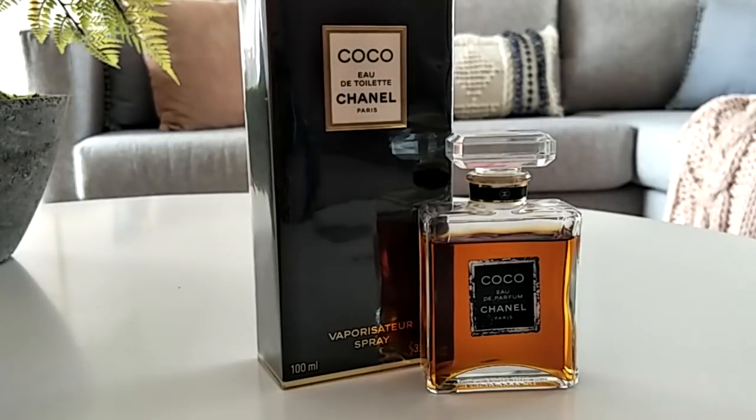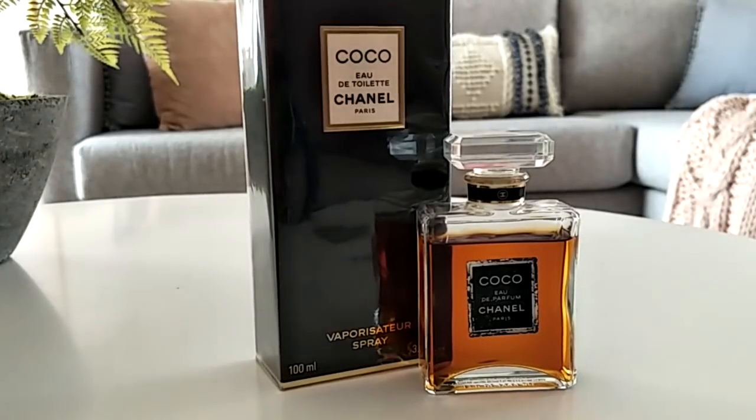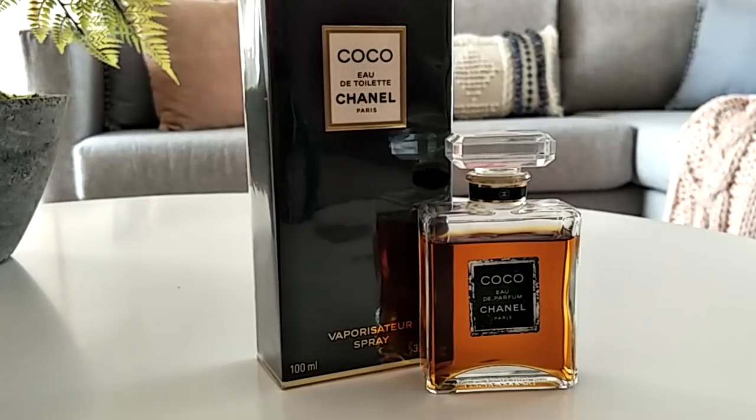It's a warm, spicy, ambery scent. It's a deep, rich, classy, sophisticated, alluring, rich woman type of scent, but old school, like vintage type. Again, this is a vintage bottle, so I don't know what the new one smells like, but this is just such a glamorous fragrance.